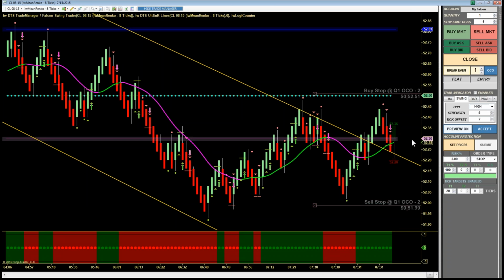So I'm using the swing strategy because it's a little bit more conservative, at least until we get filled, and then I'll consider going with something stronger. Still working that possible trend change signal. We haven't produced the buy signal just yet.